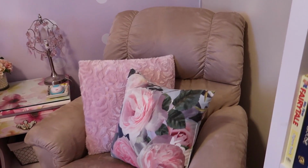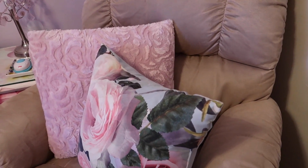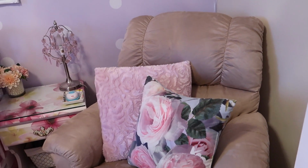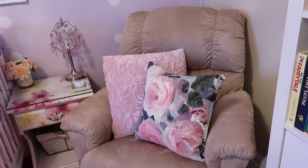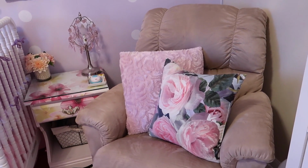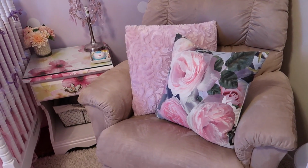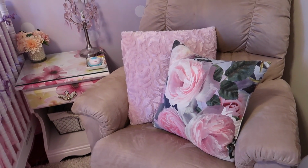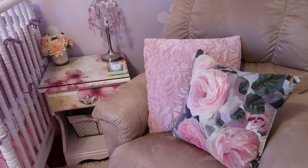Another thing I should mention is it has a lot of back support, so like I said, because you're going to be sitting on it and probably sleeping on it, I highly recommend getting a chair that supports your back and that you feel super comfortable in. So the pillow is sitting on the chair. That floral one is just from Walmart actually, and the pink one there is again from Bouclair.